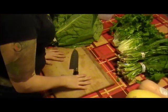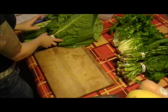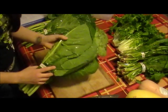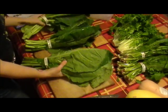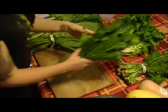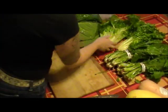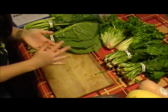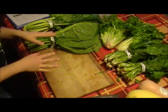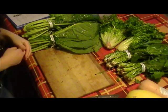Okay, so this is how I start off. I have everything laid out of what I'm going to use. So the greens that I'm using today, I have collard greens, so I have 3 bunches of those. I have dandelion greens, and I have endive, which is a great source of calcium. So all these greens that I'm feeding this week are regular stable greens. So these greens can be fed daily, and they can be in their diets very consistently.